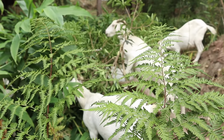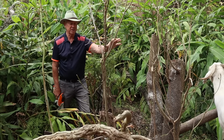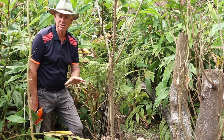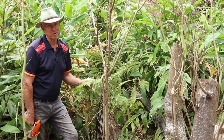Here's an example of that. It's a native fern, grows in this wet gully, and so the goats, they've eaten all this stuff in the foreground here, the Pittosporum, a lot of the honeysuckle that was on the ground, a lot of the problematic vegetation, willows. They're just starting on the ginger, but this guy they've left. And I get really excited when I see things like that.